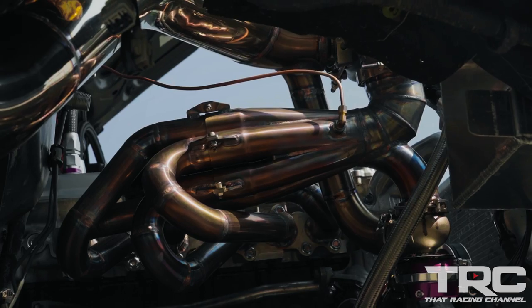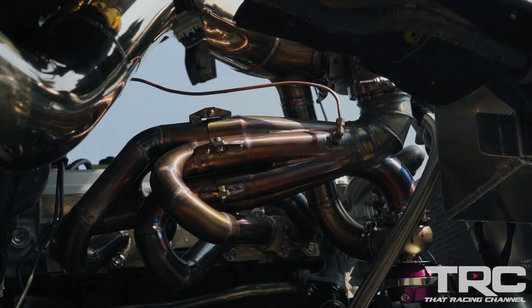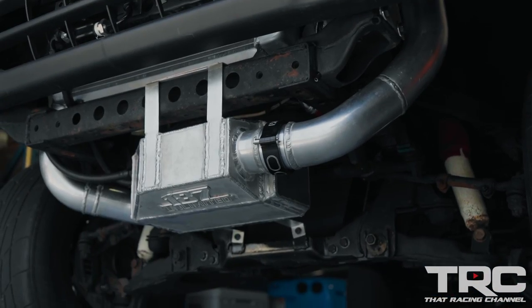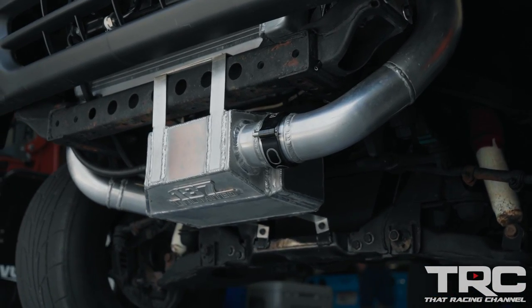Everything else you see in here was built by me. So that's my own in-house header. My ice box, the catch can, the air to water cooler. I made all of that stuff myself. There's a pump in here to move the water around. Otherwise, everything else was mad props.